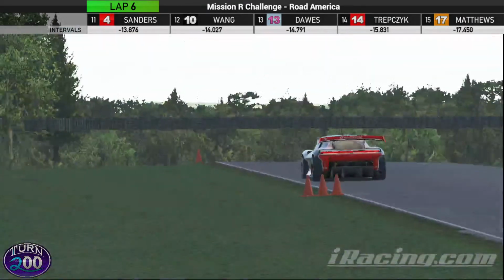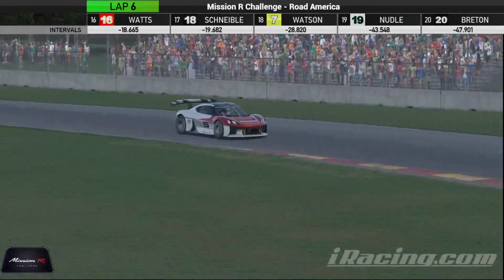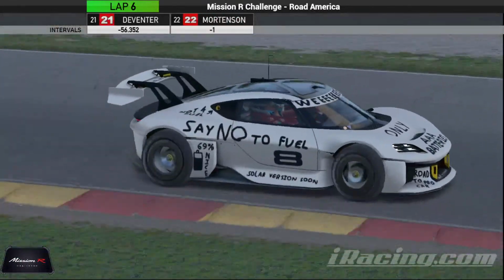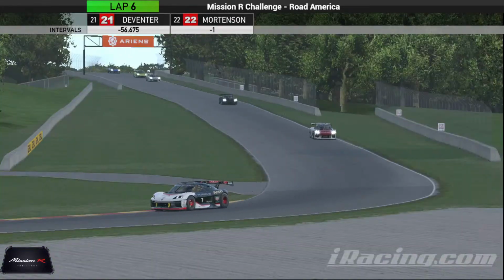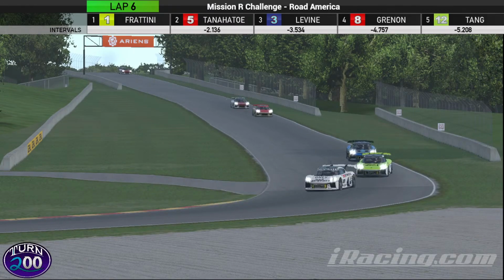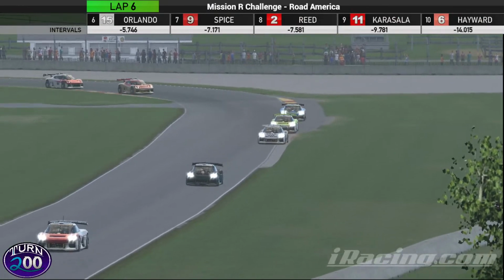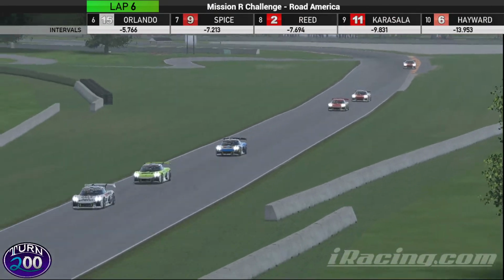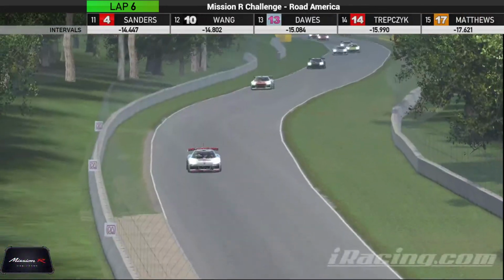Frattini continuing to lead. Christian Tanahato in 2nd. Matthew Levine now in 3rd. Maxime Grenon in spot number 4. And now Robert Tang has moved into the top 5. And Marlon Orlando right behind Tang in 6th. Ella Spice, Timothy Reed, Sam Carosella, and Olivia Hayward, the top 10. As we are over halfway, one way or the other here in this one.